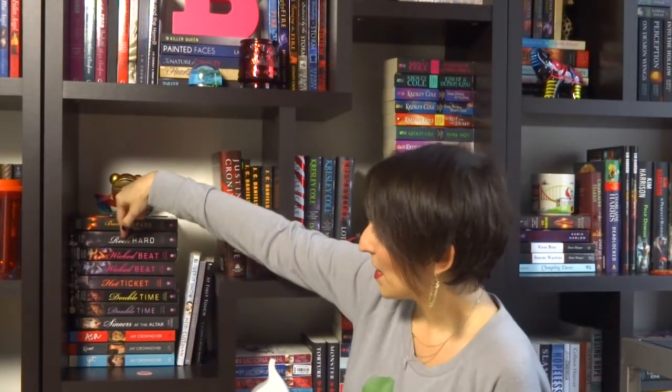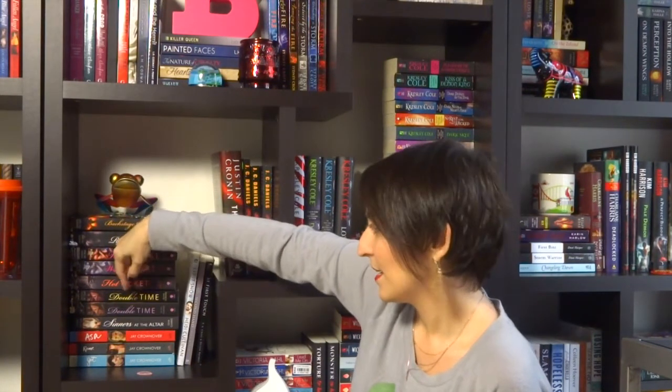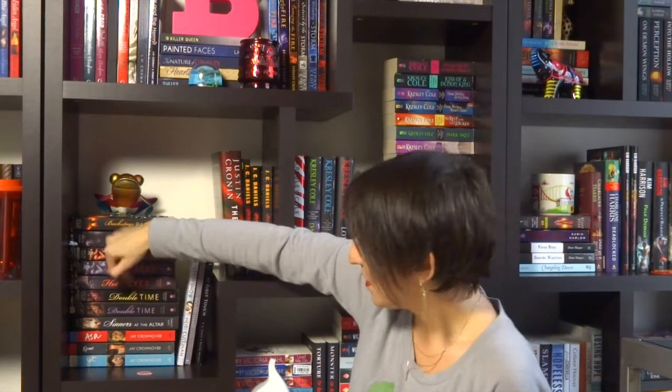I have Backstage Pass, Rock Hard, Wicked Beat. I actually have 2 copies of Wicked Beat, Hot Ticket, 2 copies of Double Time, Sinners at the Altar. And the reason why I have 2 copies is because Wicked Beat and Double Time, I have also a paper arc. I don't keep the paper arc of every single book.